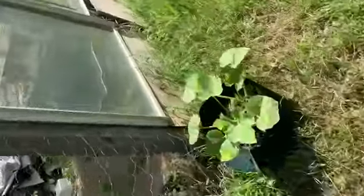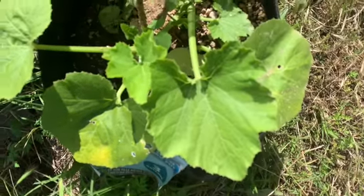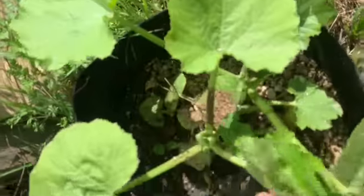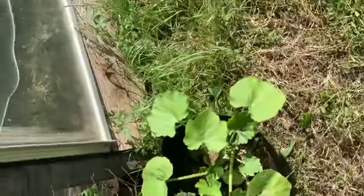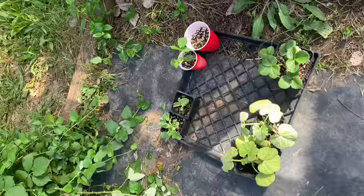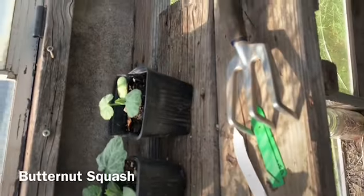Zucchini. I just watered it some. I don't know why it's getting that though, a little bit of yellowing. I thought it needed some nitrogen, so I fed it some slow feed nitrogen, and then maybe I'll figure something else I could put on it. I'm putting together a mix for a neighbor. They were gonna start a garden over there. Maybe. We'll see if I could convince them.